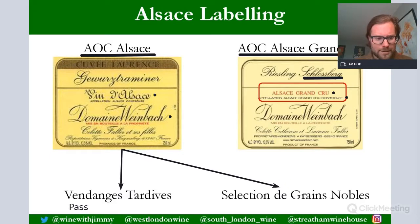Passerillage. Sorry, the spelling might be a little bit off. I think that's correct. So overripe berries that are left on the vine longer. This has to be carefully monitored because the acidities could drop, but with vendange tardive, with things like Riesling, that's often quite decent and easy to do due to Riesling's ability to maintain high acids through a later harvest.